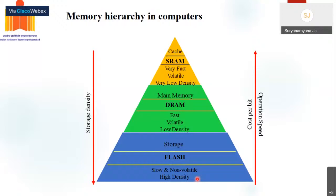As I mentioned, we have to compromise at some point of time. So these are the best devices that are available in the market at present to do some logical operations in the computers. As far as the operational speed is concerned, SRAM is very fast. As far as the storage density is concerned, it goes from SRAM to DRAM to the flash memory.